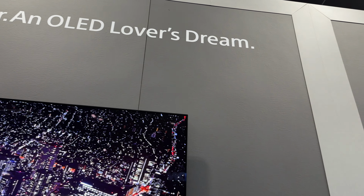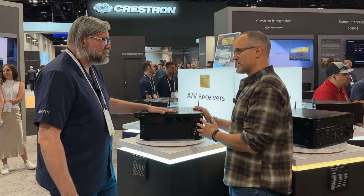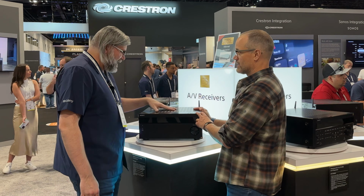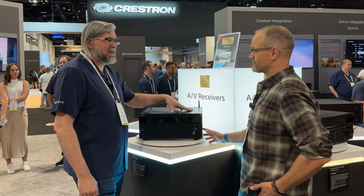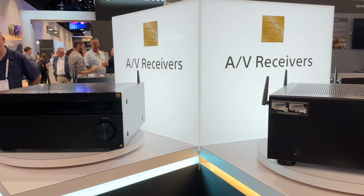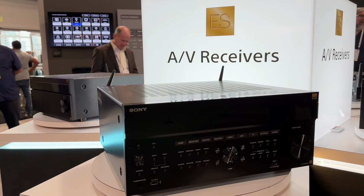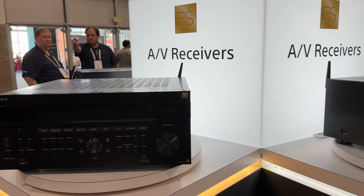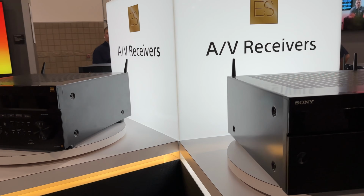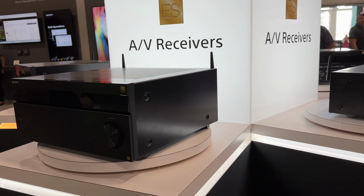Yeah. Okay. Now, to these guys, your AV receivers were released earlier this year. Correct. We had an announcement, and these became available basically end of March, early April. So this is the brand new lineup of ES receivers. And this is pretty exciting because it's been a few years since you've refreshed your line. Now you guys have come out hot and heavy with, is it 4 new models? It is 4 new models.